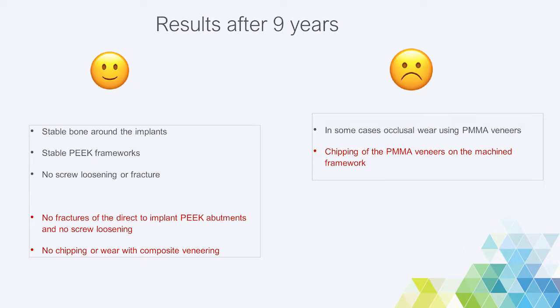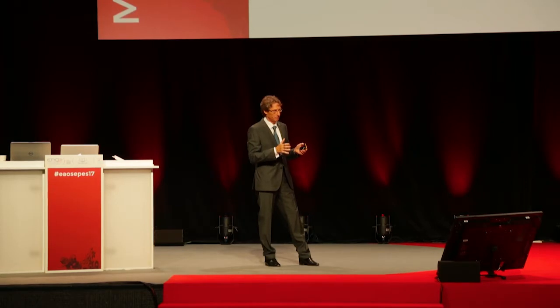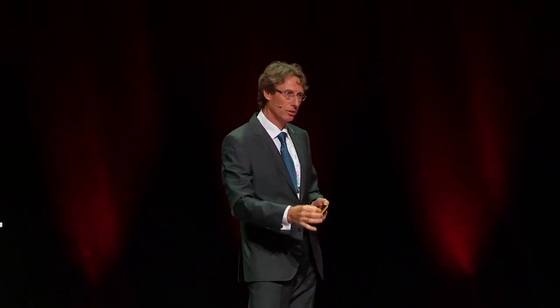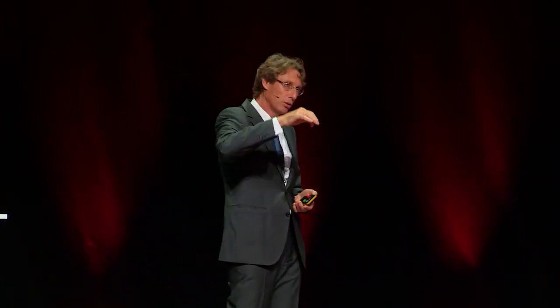We always used a torque-controlled electrical screwdriver, and we place these screws with 15 Newton centimeters of force, so a little bit reduced as compared with the recommendations of titanium. But really we have no screw loosening. And what we always do is that the canal of the screw, we get it up to the occlusion. So we always fill it up with Teflon and a thin layer of 2 millimeters of composite.